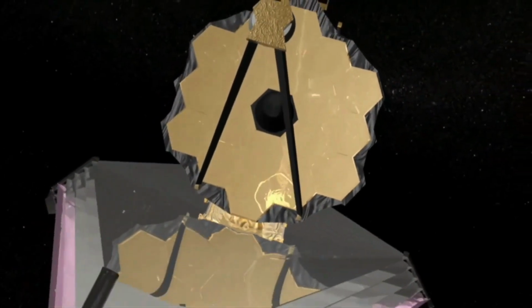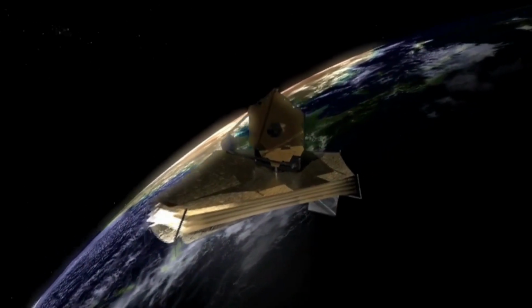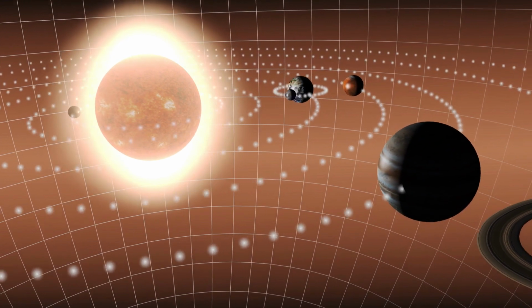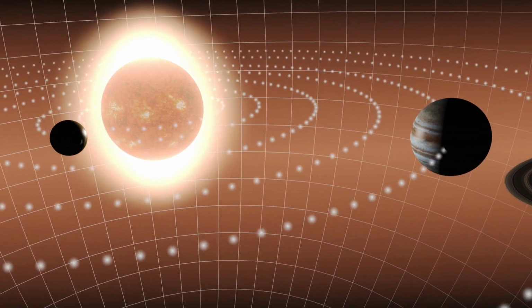Infrared light is invisible to the human eye, but it's important for astronomy because it can help us study objects that are too far away or too faint to be seen in visible light. The JWST's mirror is specially designed to capture as much infrared light as possible so that we can learn more about the universe and how it works.